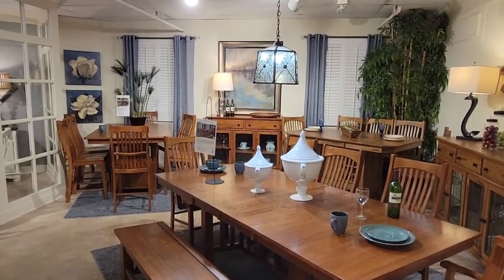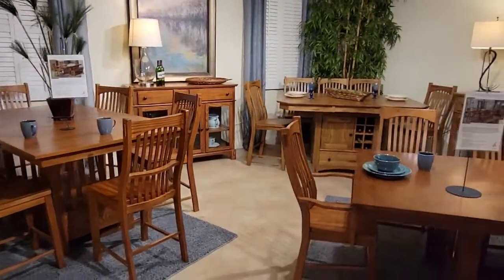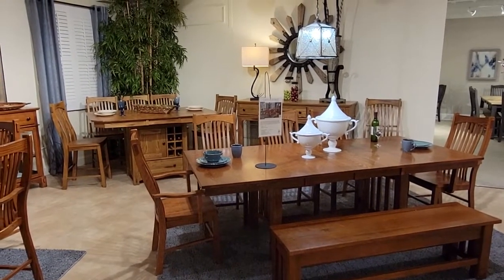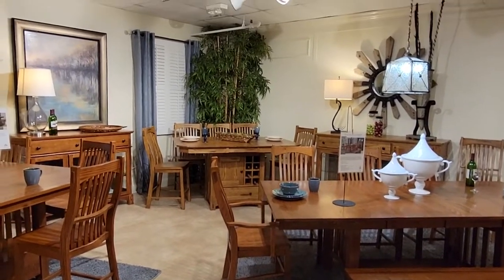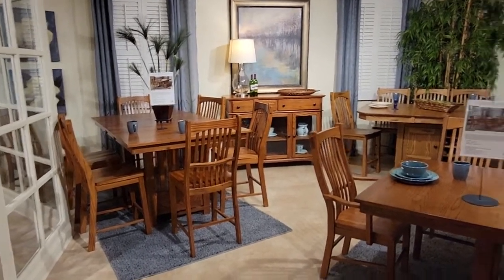So here's a different look in blue where we brought out a blue in the draperies and in the picture and in the area rugs. So color doesn't have to always be on the walls. If you're bold enough and you want a bolder look and you don't want to paint and you have white walls, or you're in an apartment and you can't paint, you can bring in color in a lot of different ways. Very simply and very easily.